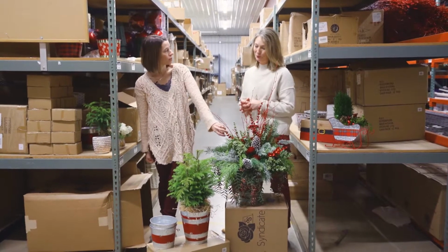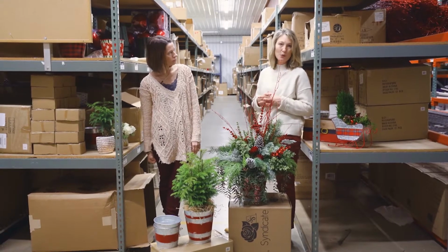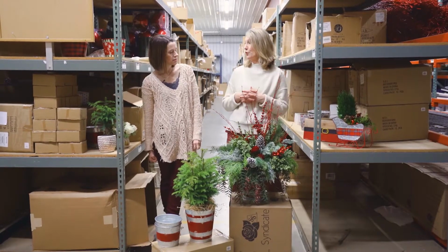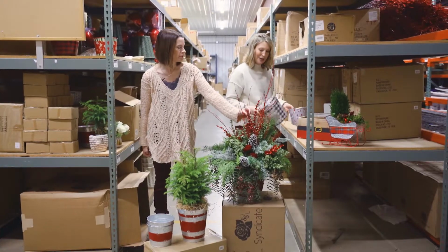So you just keep it watered, right? Yeah, absolutely. Like you would a fresh arrangement. It'll hold through. It's oasis and water, and that's exactly it. This will last a long time because we all know Christmas greenery really lasts as long as it's got a water source. Right. That is so pretty. I love that.